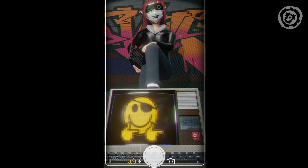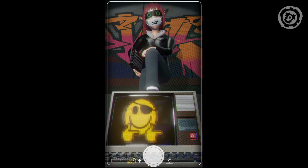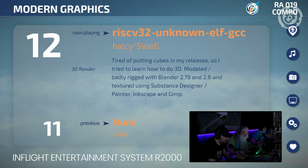I like that. So that's a 3D model then. It is, and that icon, I believe, is one of the avatars, which is available on Halsey's Mastodon instance, which I also happen to be on. No, this is a really good render and a really nice picture, and I should get that on my phone. Substance Designer, Painter, Inkscape, and GIMP.